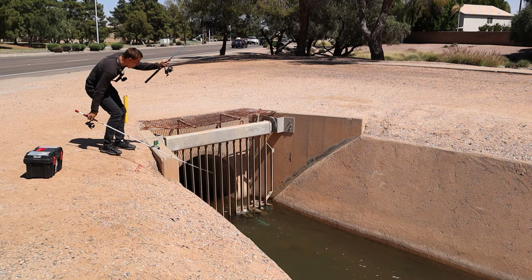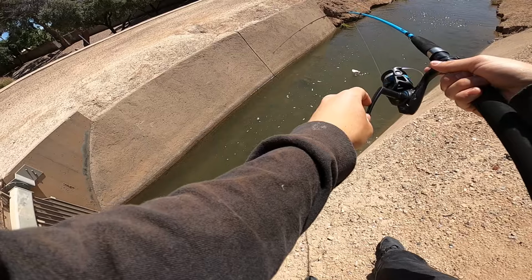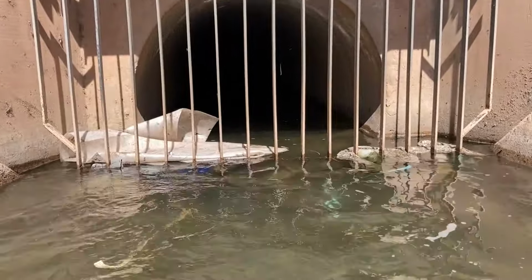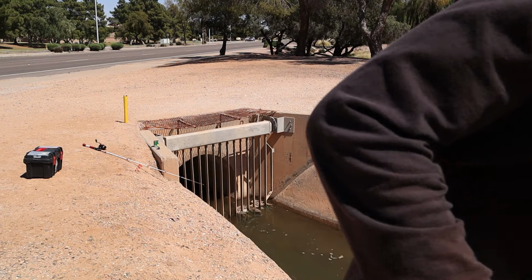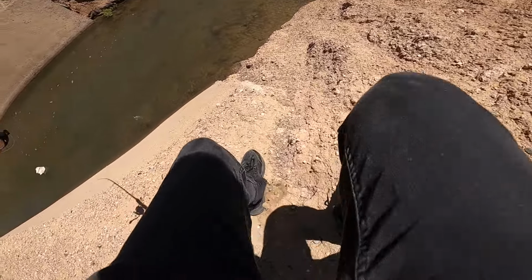Oh, he's on. Oh my gosh, guys, that is a giant. That is a giant. No, don't. Oh, shoot. He's under the bridge. Oh no, dude. I'm getting in the water. That is a giant, guys. That could be PB. Whoa, I gotta be careful.